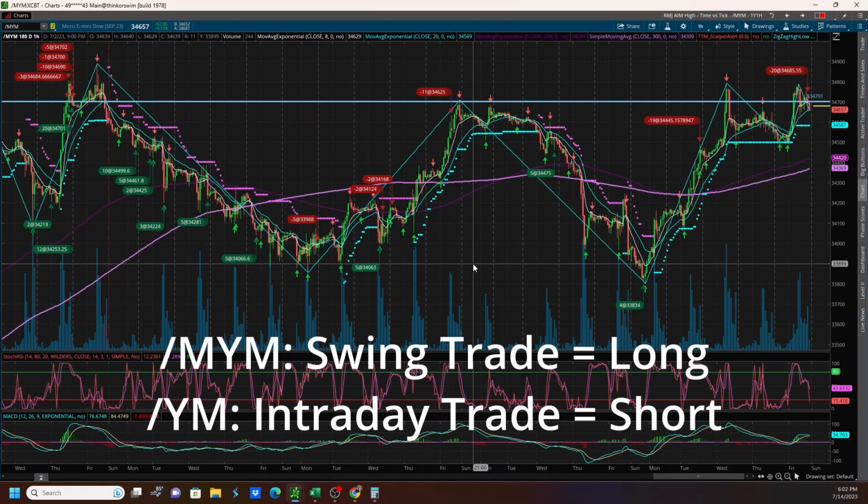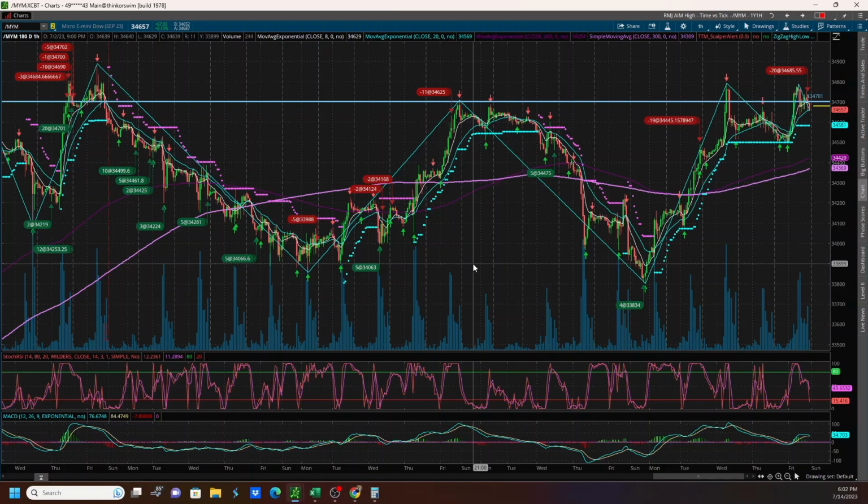This is the micro, and normally what I use this for is a long bias for the entire duration of the contract, or whenever I think it can handle that. So I actually close all of my swing on the MYM.